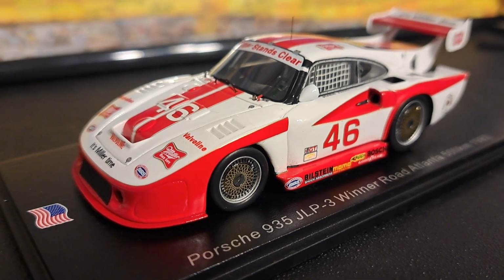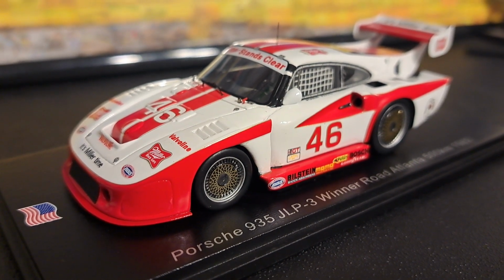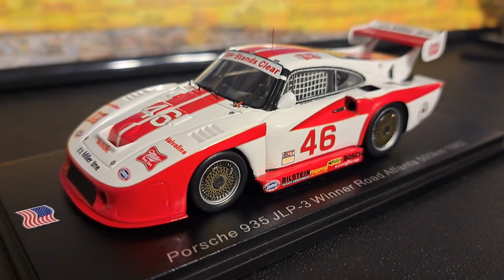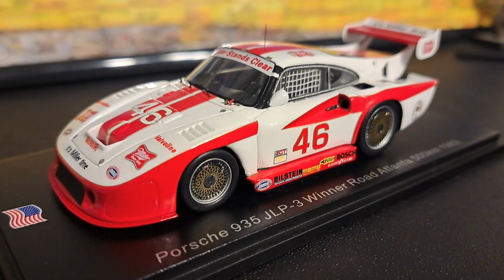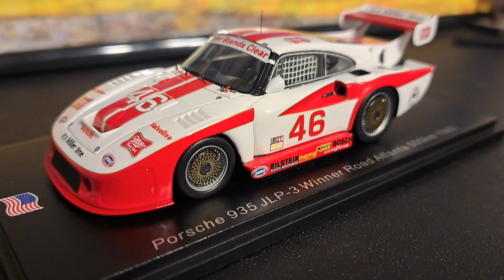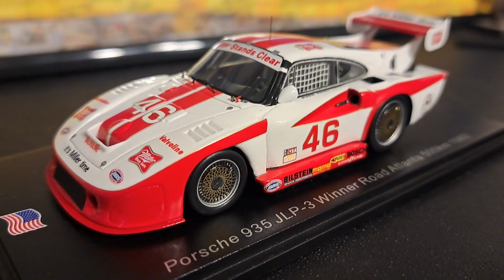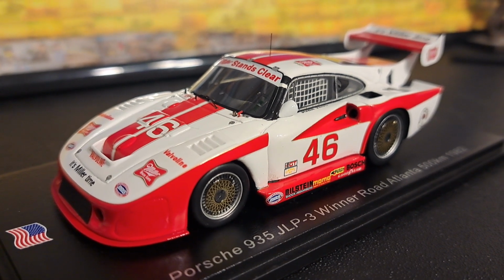In this particular episode, we're going to take a look at a Spark 1/43 scale resin model of the Porsche 935 JLP-3, the winner of the Road Atlanta 500 kilometers in 1982. This is a limited edition model. It is resin, it is sealed, it does not have any opening parts, but it is phenomenally well detailed, as we're going to take a look at here shortly. Comes on this wooden base along with a plastic acrylic jewel cover and a themed box.